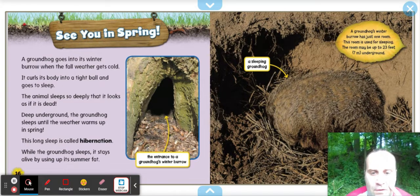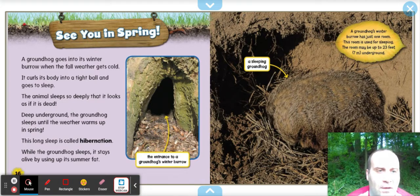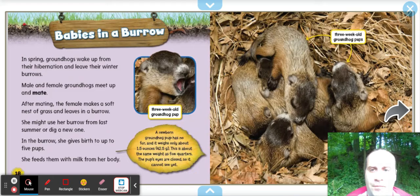The entrance to a groundhog's winter burrow. A sleeping groundhog. A groundhog's winter burrow has just one room. The room is used for sleeping. The room may be up to 23 feet underground.